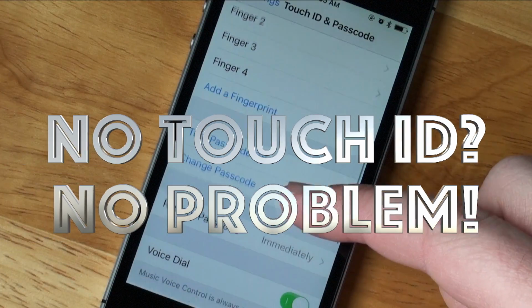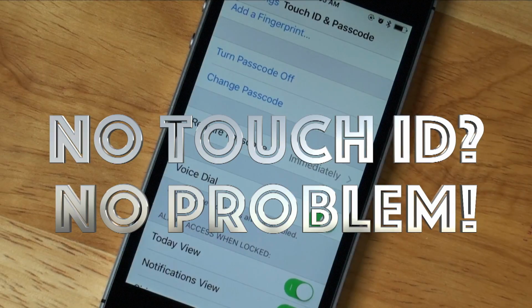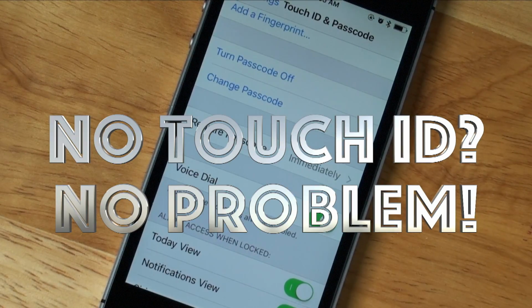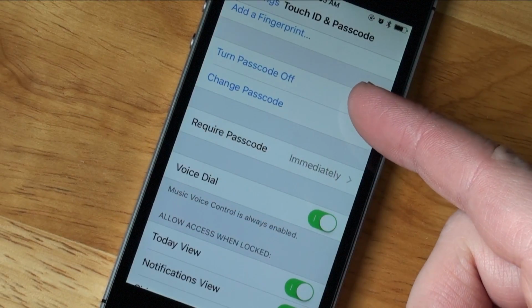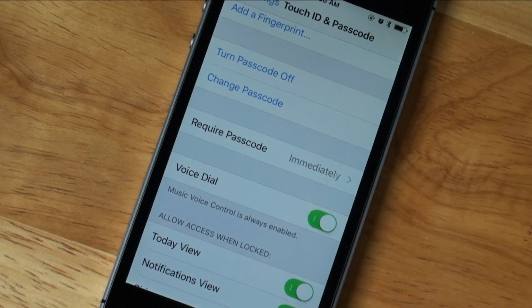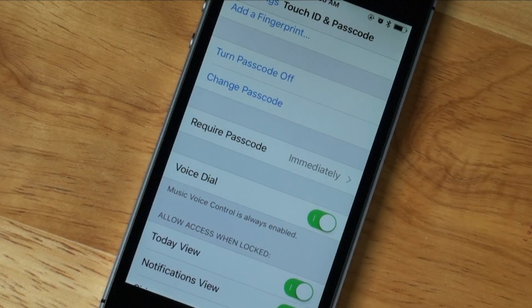But anyway, going down here is really what I wanted to show everybody. Even if you don't have Touch ID on your phone, this setting will be handy for unlocking if you don't want to type your passcode each time: turn passcode off. If you turn your passcode off, it won't have any security tied up on there. It won't bother you for the passcode ever. Now, your phone is a little less secure.